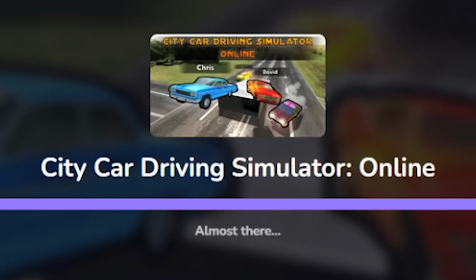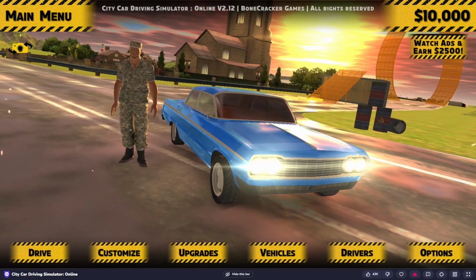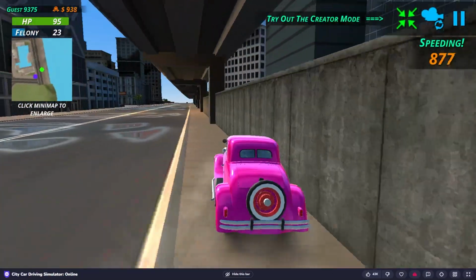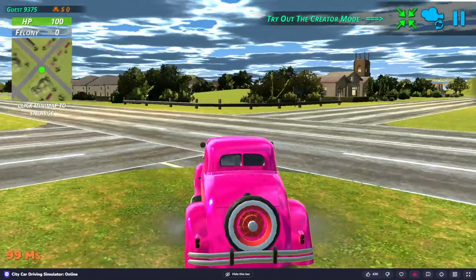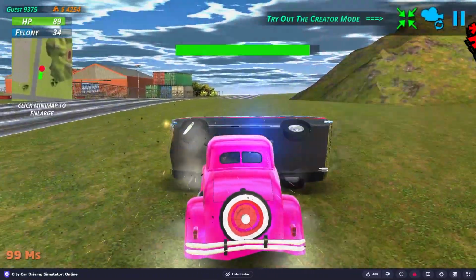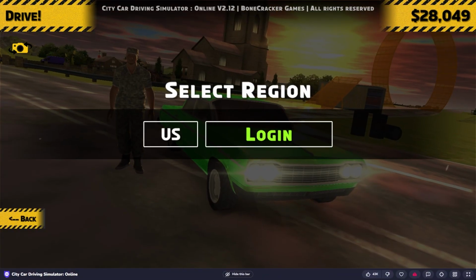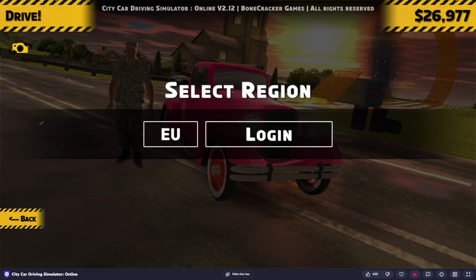City Car Driving Simulator Online. Yup. Anyway, this game is just about driving around, avoiding cops, hitting sick jumps, and earning money to upgrade your car. It's fairly basic gameplay-wise, but there's a pretty surprising amount of customization here, lots to unlock, and it feels like the same kind of theory of people like driving around and doing stuff that led to Mario Kart World, and it even has multiplayer so I can play with my friends in the US. I mean, my friends in the UK.